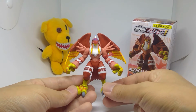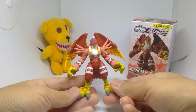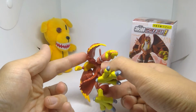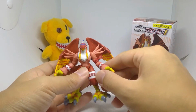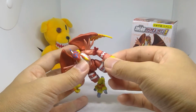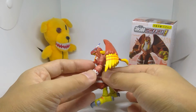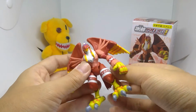So yeah, this guy is pretty heavy, about as heavy as WarGreymon, so that's pretty good. Reason being, probably the wings here are nice and thick. In terms of articulation, it's on ball joints here, and it's got ball joints here. I really like how they did it. They really match the coloring of the joints, so you can barely see it.